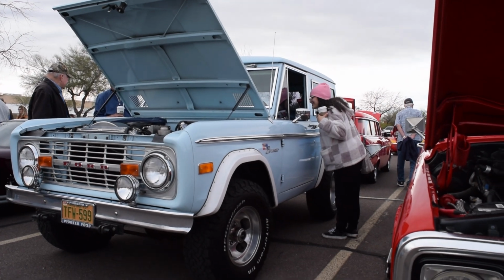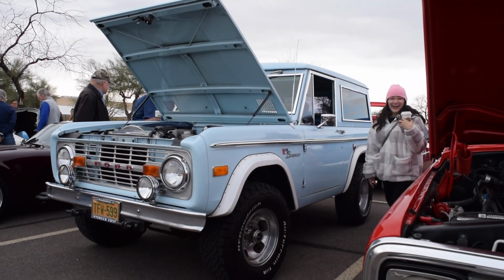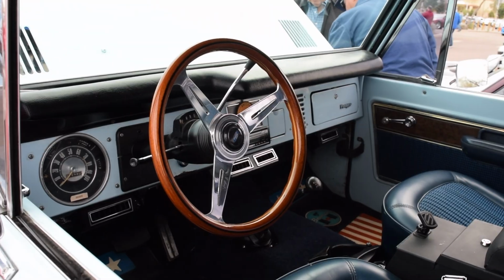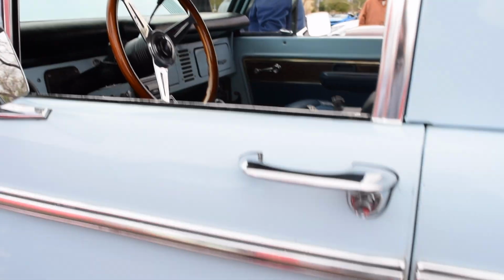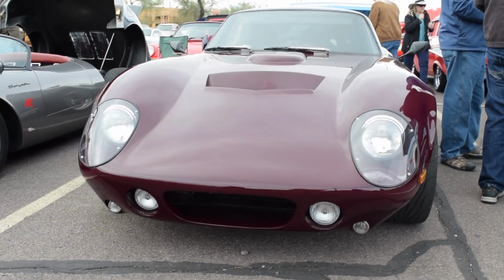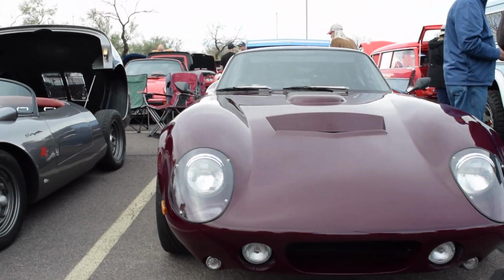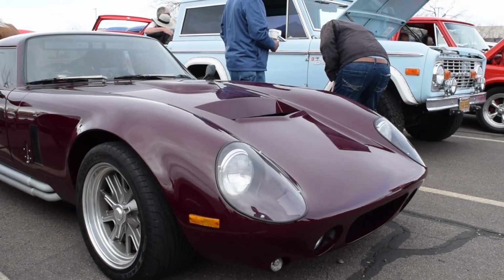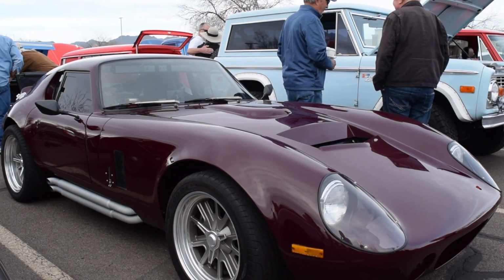This is one neat Bronco. This baby blue is nice. Yeah, this Bronco is done right. I believe this is a kit car. Somebody correct me if I'm wrong. This might be Factory Five Racing. Okay. These are neat.